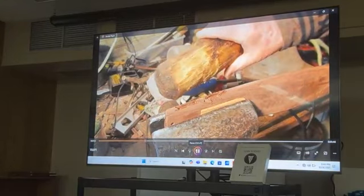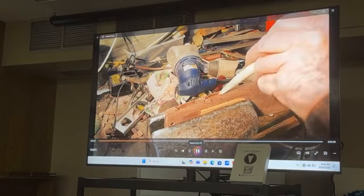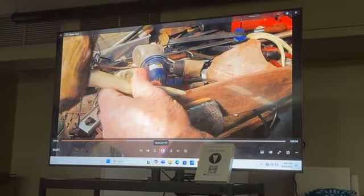Using a wooden mallet, a piece of Osage orange that was burned. I'm driving this out so that I can put in one of the shark's teeth.